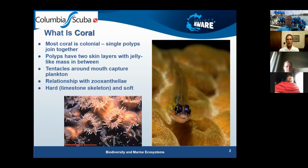And when we talk corals, usually we talk about hard ones that make a limestone skeleton, and that'll be the focus more of the types of corals when we talk about that during webinars, or softer corals. So just a little bit about backgrounds and some of the aspects of corals that really play into effect when we talk about destruction of reefs.